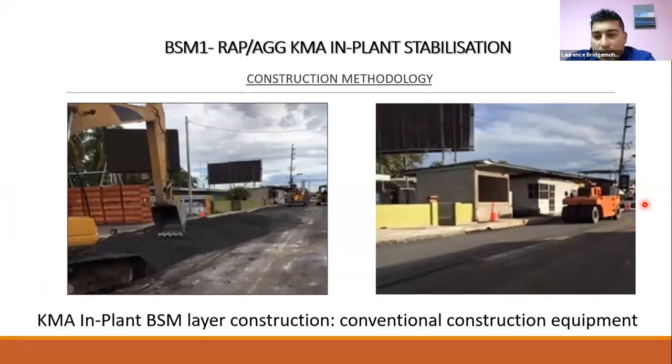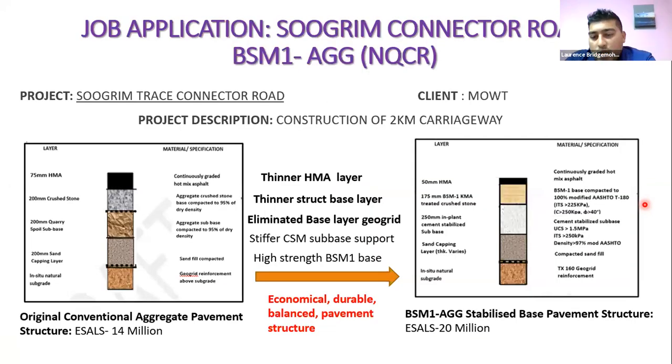In addition to paving applications of the in-plant stabilized materials, the material can also be installed using conventional construction equipment, as can be identified in some of these photos. In this particular example, this is actually a job application utilizing the in-plant stabilization technology.